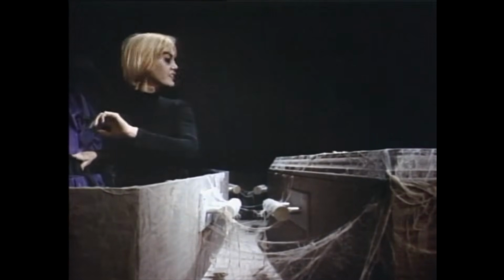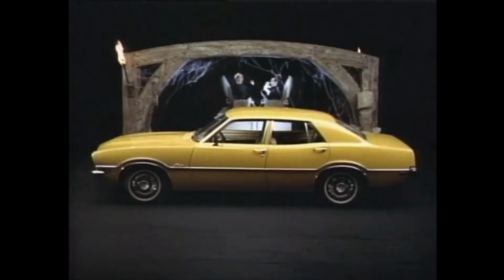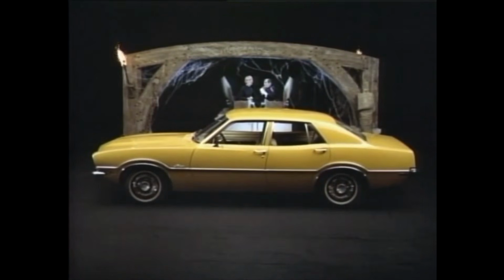What was that? Sounds like the new 4-door Maverick. It is the new 4-door Maverick. Now go to sleep, my darling. We will see it again at sunset.